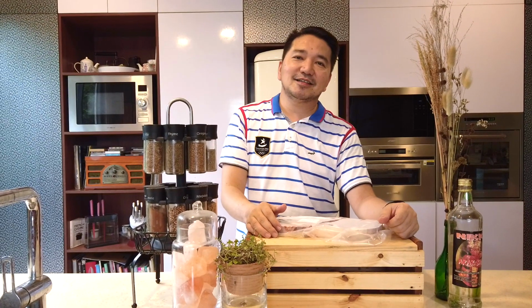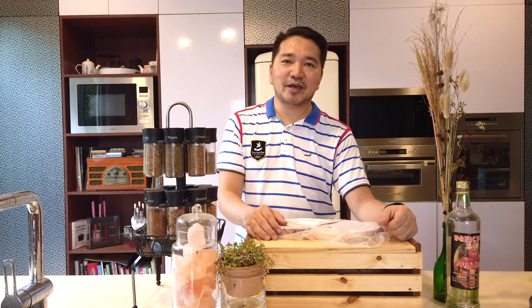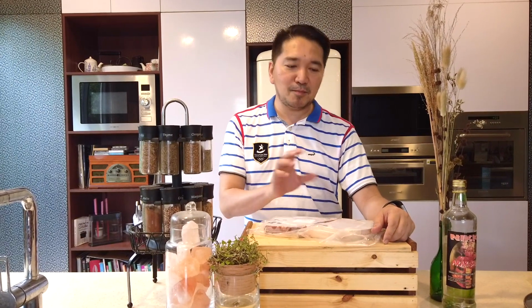Hi guys! So, we've done the Wagyu cooking. So, yun pala ang dahilan kung bakit expensive ang Wagyu. Kasi very juicy and very soft yung kanyang meat. Especially pag grade A5. Yung marbling niya is grade A5. So, ito yung pinaka highest grade of Wagyu.